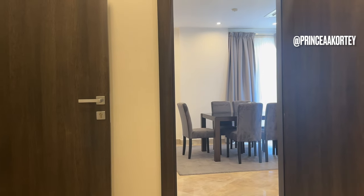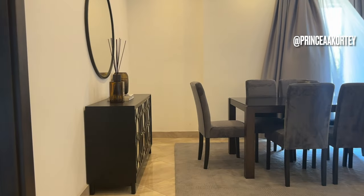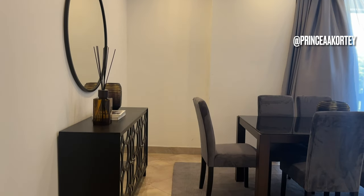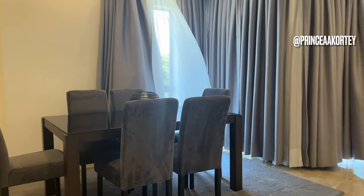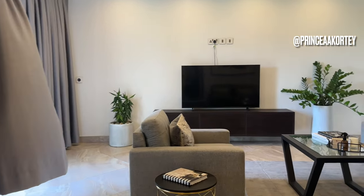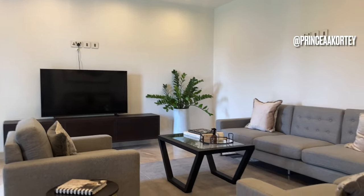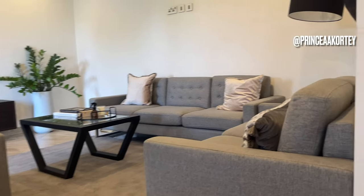Now, let's step into the spacious living room, where comfort and style seamlessly converge. The open floor plan creates an inviting atmosphere, perfect for entertaining guests or spending quality time with loved ones. The high ceilings and floor-to-ceiling windows amplify the sense of magnificence, while the tastefully selected finishes add a touch of luxury. The cozy living area comes with a comfortable sofa and a sleek coffee table, perfect for relaxation and entertainment.